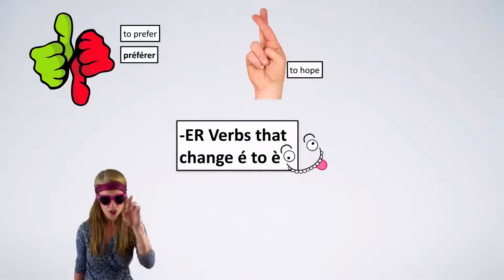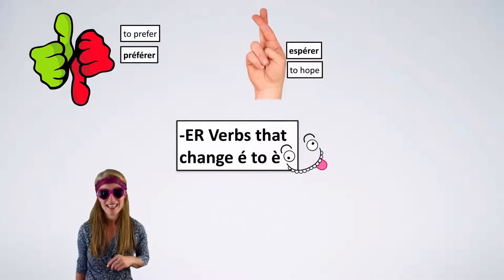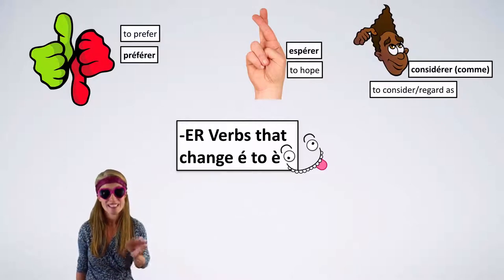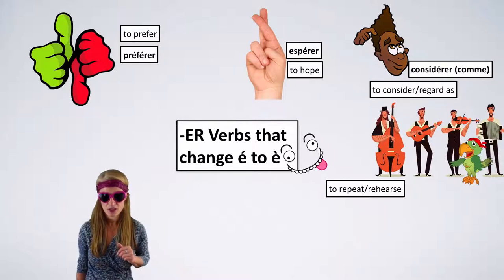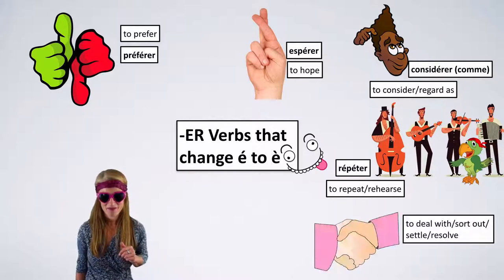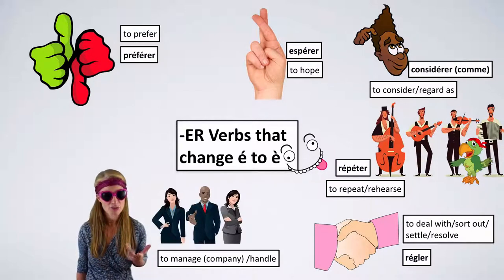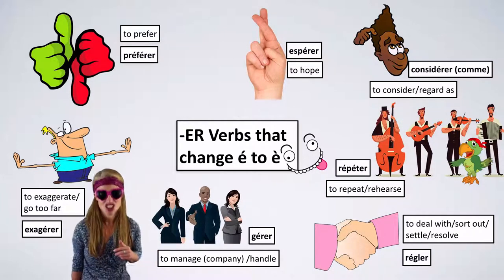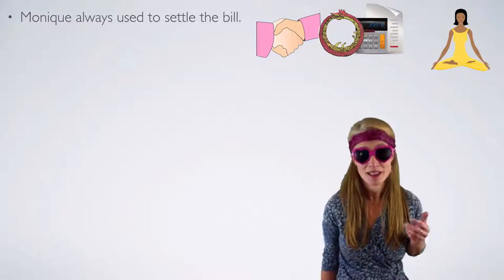Your turn. To prefer, préférer. To hope, espérer. To consider, regard as, considérer comme. To repeat, to rehearse, répéter. To deal with, sort out, settle, resolve, régler. To manage, like to manage a company, to handle, gérer. To exaggerate, go too far, exagérer. Monique always used to settle the bill.